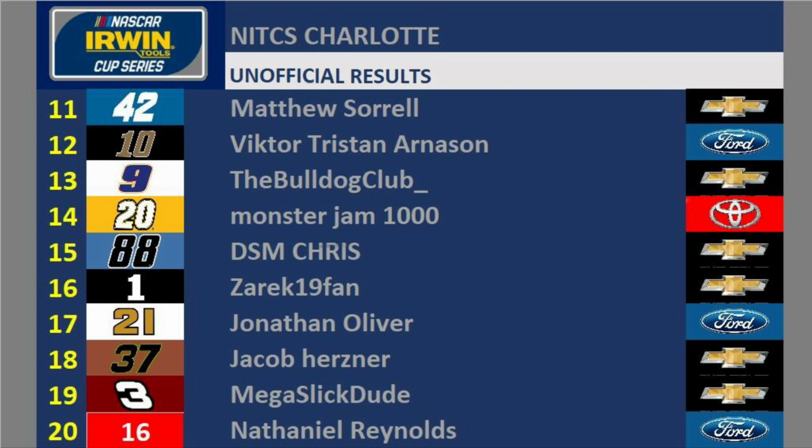Let's look at your second page. Larson in 11th. I thought he was going to fly through the field, but he kind of stalled out, and he finishes 11th. Almirola with a solid day. Then we have Chase Elliott. Erik Jones, last weekend's winner, gets 14th, but he did get 3 bonus points for the playoffs. Then we have Alex Bowman, Jamie McMurray, Paul Menard, Chris Buescher, Austin Dillon.